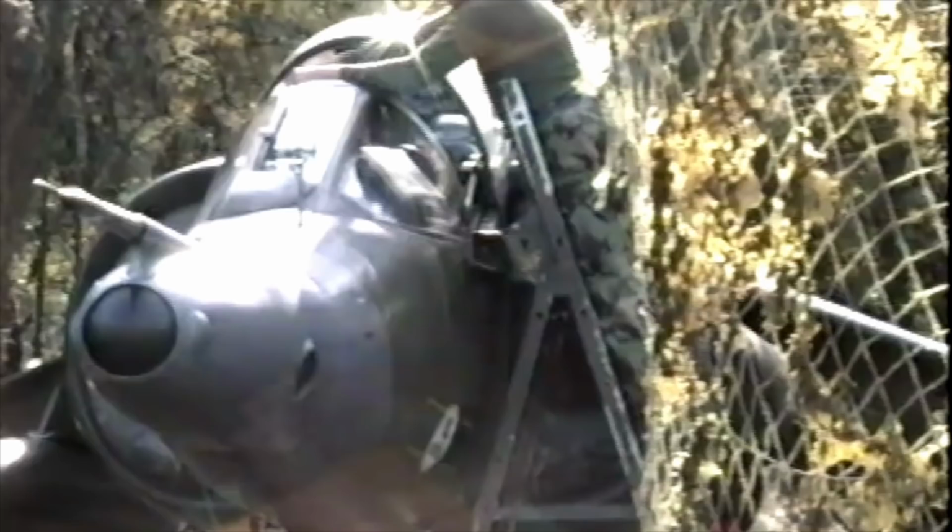And the pilots, as they're preparing for the sortie, are communicating via a telebrief system, which is basically like a landline between the aircraft and the operations wagon. That way, there are no radio transmissions from the site. You can see Steve there in the cockpit getting ready for the sortie.